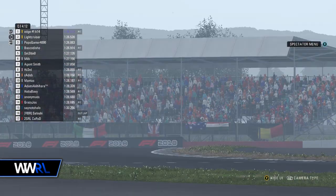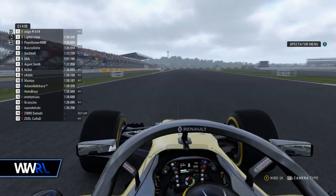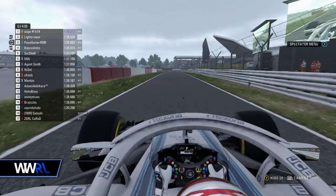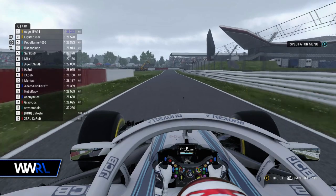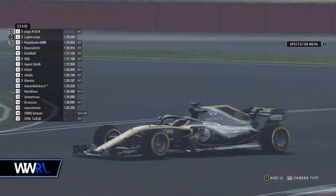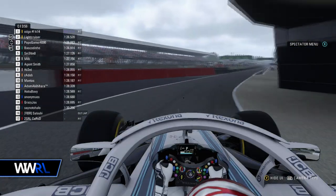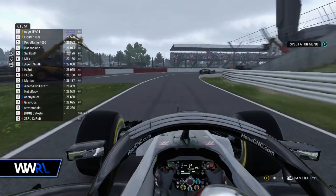He's still 3/10 off Edge, but he does improve, so he does have a bit of a breather between himself and Poba Gamer in 3rd place, who looked to be putting the pressure on the Renault, but he's now got about a 3/10 advantage on 3rd place. There's only 4 minutes remaining of this qualifying session.